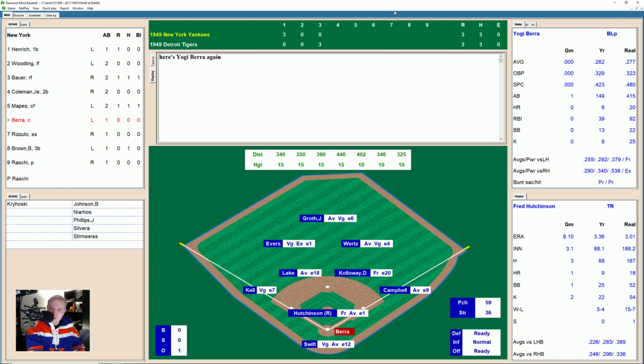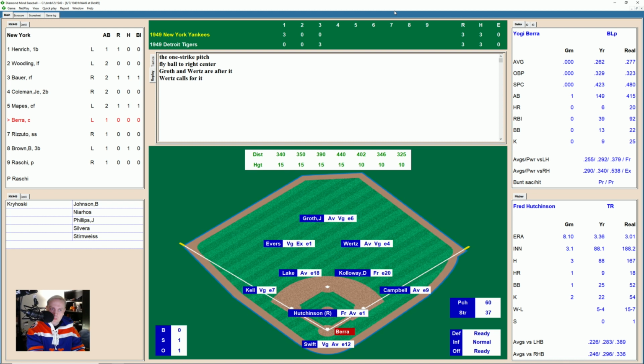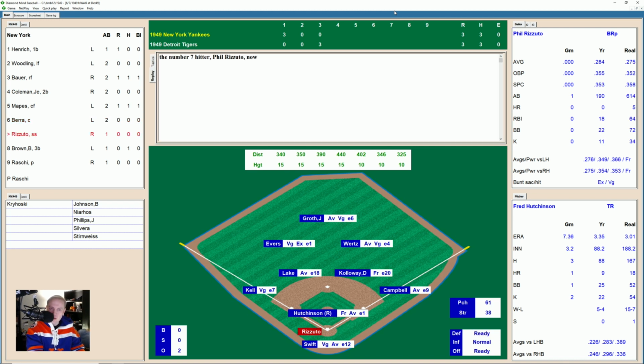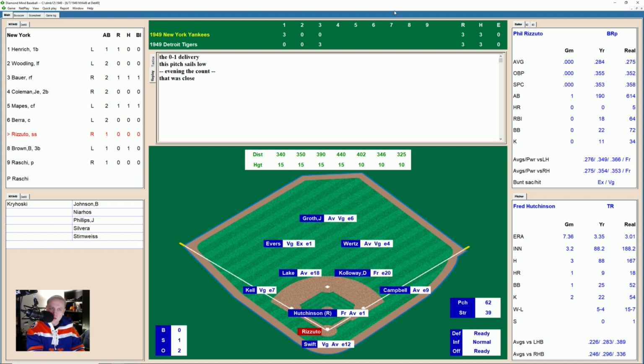1 away, and here's Yogi Berra, 2 strikeouts now for Hutchinson. Ground ball, first base line, but foul, 0-1. It's a fly ball right center field. Wertz has that in right field for the easy out, 2 away. And here's Phil Rizzuto, and there's a strike to Phil. It's 0-1. There's a ball low, 1-1. And it's inside, 2-1 on Phil.